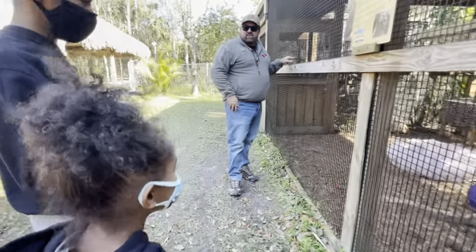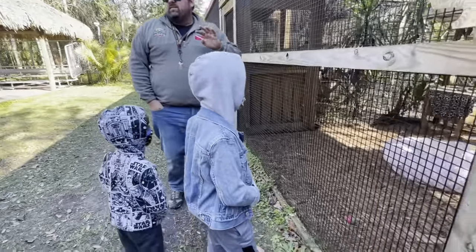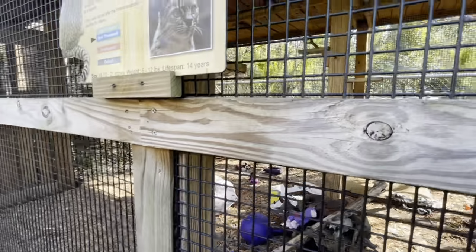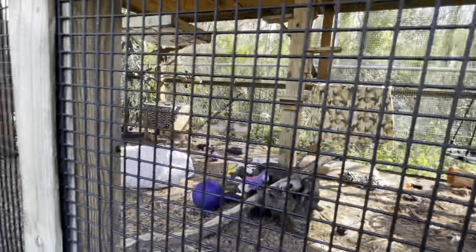This is one of our very special cats. This is Aries, and Aries is a cat that we got. We have four Joffroy cats here. A Joffroy cat is a small cat. That's as big as she gets. She's 5.5 pounds, the size of a house cat.